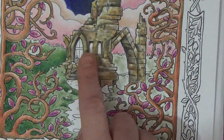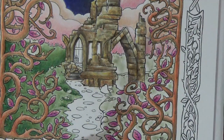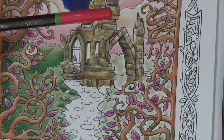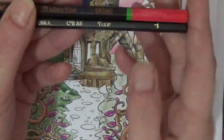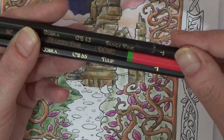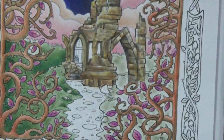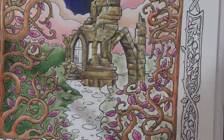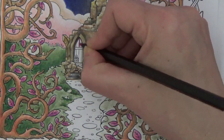Now I'm thinking that that door needs the pink that we used, which was the Black Widows, wasn't it? Now, can I find those Black Widows? So we used Maiden. Can I find them, folks? Oh no. We used a little bit of, was it Tulip? Yeah, and Fancy Pink. There we go. So Tulip, Maiden Pink and Fancy Pink. What else have I got? I've got so much on my desk. No it wasn't. Plum Pudding, that's right. It was Plum Pudding. There we go. So, using the Plum Pudding, I'm going to put the lines in the door here.